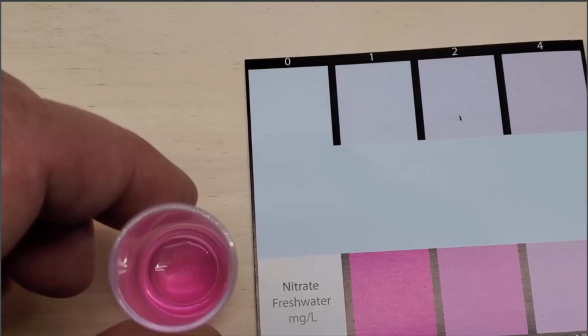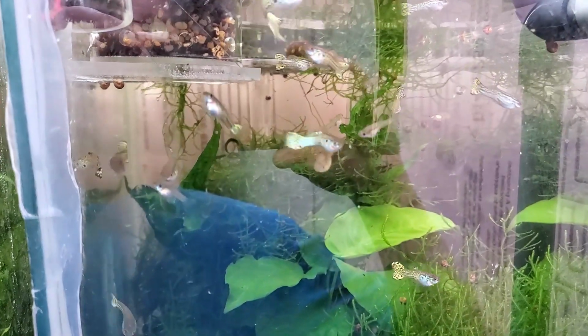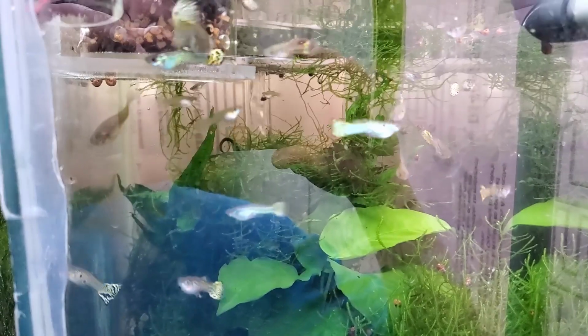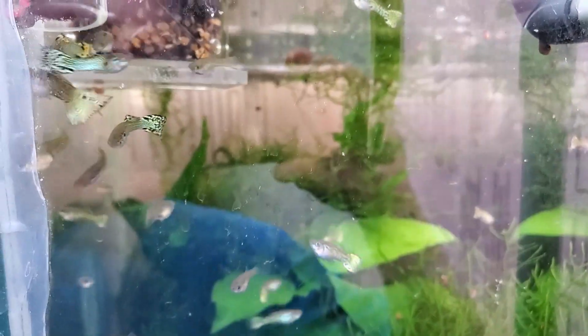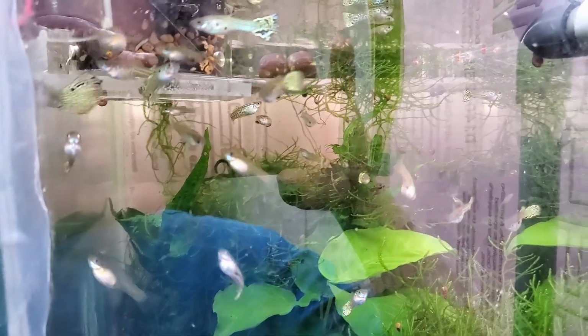But just to show you that it can go down a lot further, this planter filter here has now been running less time than the new version of the leak-proof canister filter, but it is fully set up and mature now, and it has an awful lot of plants. So you see it also has an awful lot of fish in it. And I did a nitrate test on it.